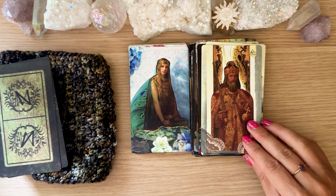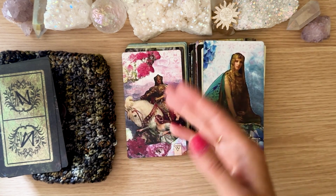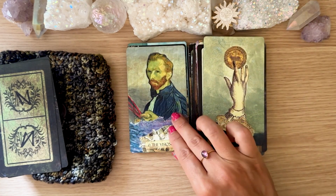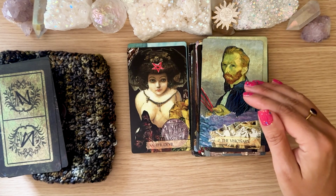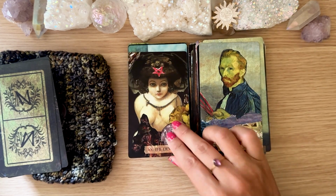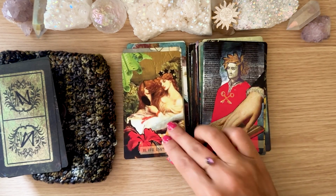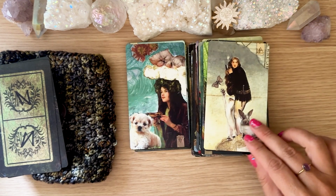But this one I'm fine with. I don't know why, but it doesn't matter. It doesn't bother me. But it's definitely one of the more moody decks. It's got that tortured artist kind of vibe to it. That's how it kind of feels to me. Medieval quality, medieval times.